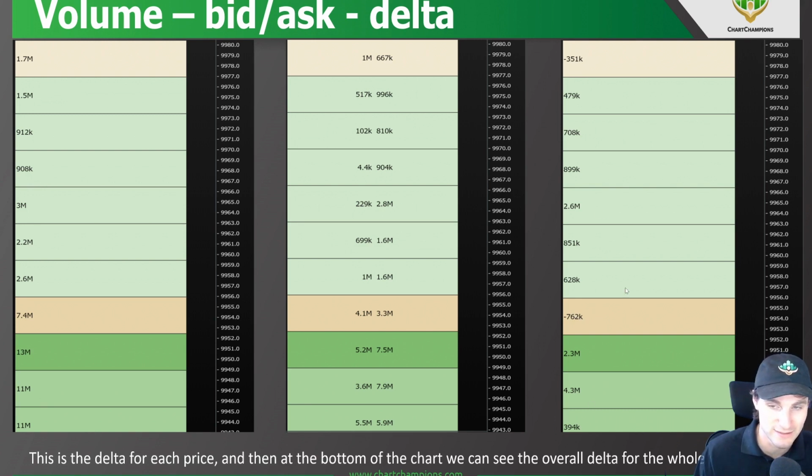It's trying to show you visually, and I can load up the chart so this is a bit more clear. It doesn't show so well zoomed in, where you can't see it in comparison to other things, but this is the delta for each price. Again, you can change tick sizes, so you could see the delta at literally every 0.5 cents, the tick size over at BitMEX, but you can increase or decrease the ticks to get a more compact view. And at the bottom of the chart, we can see the overall delta for the whole candle.